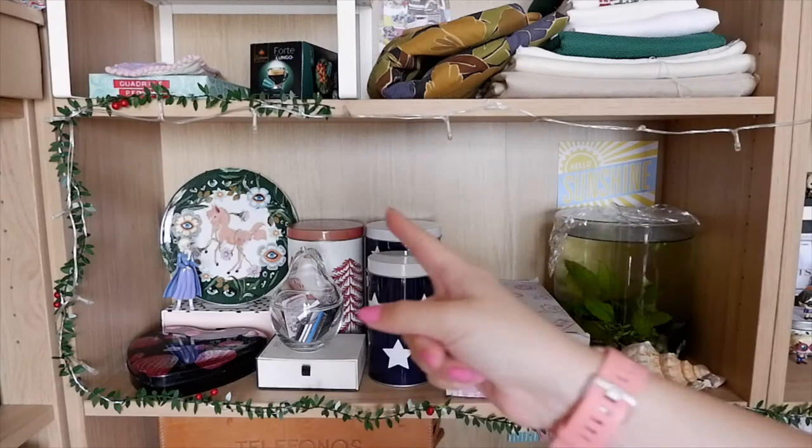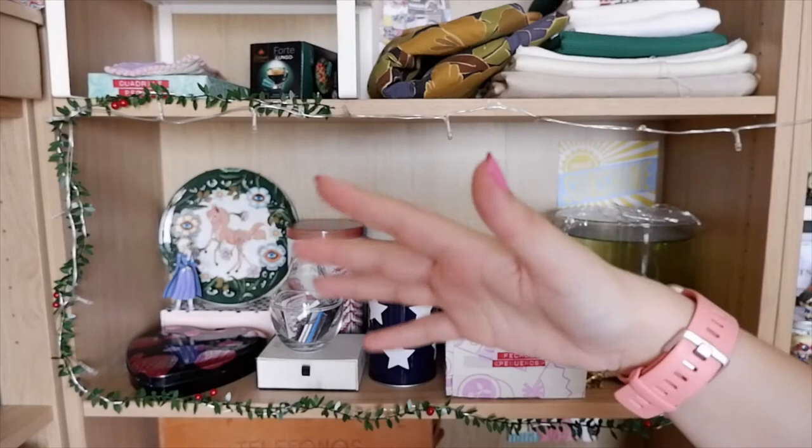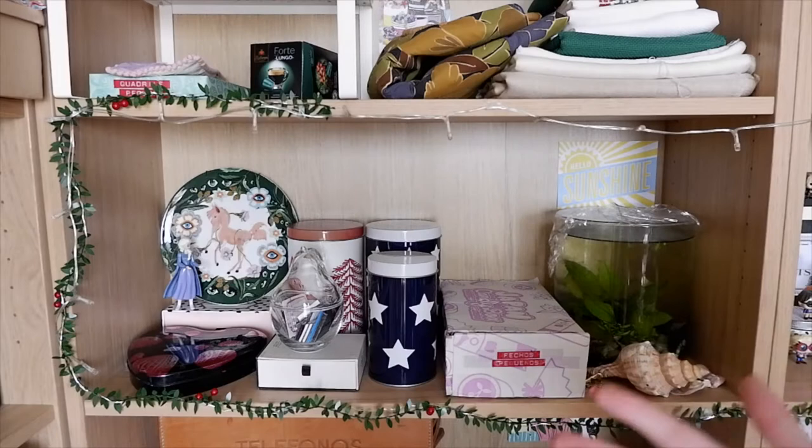Then I have a little figurine of Elsa that I got from an Easter Kinder egg that my boyfriend got me. Then that's a decorative plate that I bought from IKEA that I really like. I used to have a decorative plate wall in my old house, but I haven't found a place for them in this house yet, but this one lives here. And on the box that they're standing on, I just have batteries.